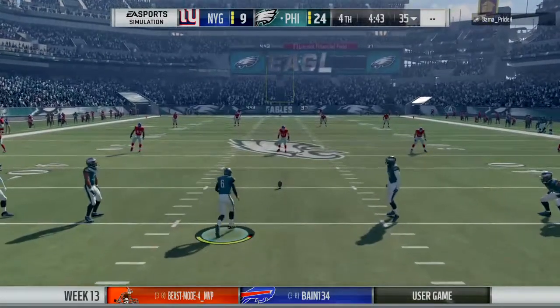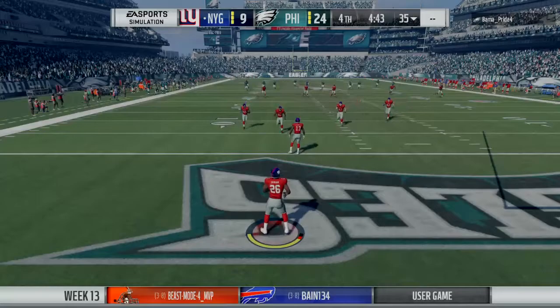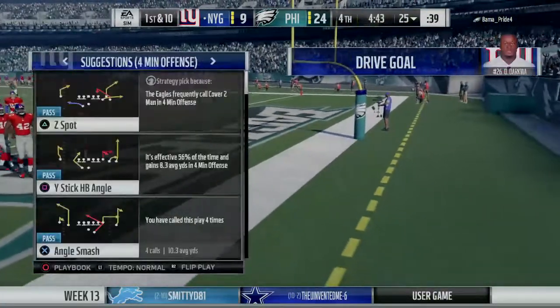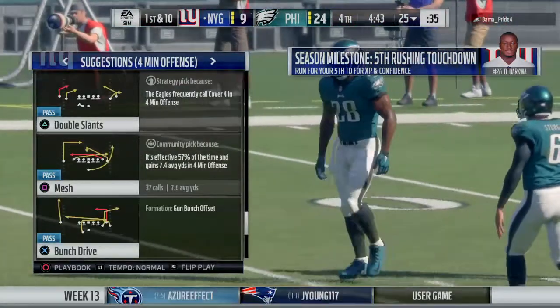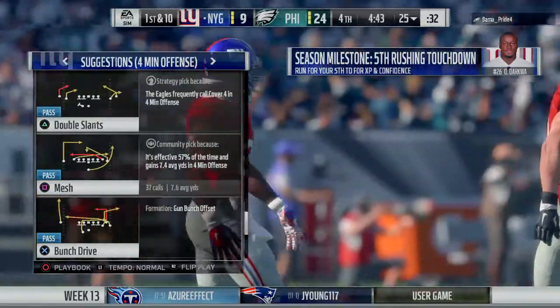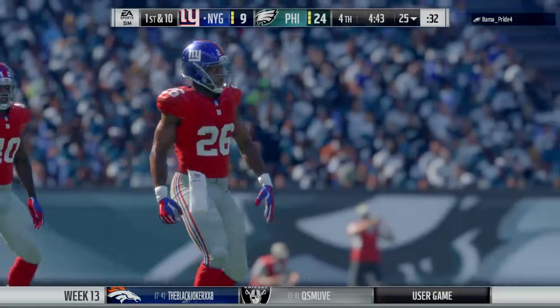Sturgis out now to kick this one off. And they will not get a chance to return this one as it's through the end zone for a touchback. And now out come the Giants. And they had 3 points last time, but they didn't want 3 points because they were well within range of scoring a touchdown. We'll see if they can do better now.